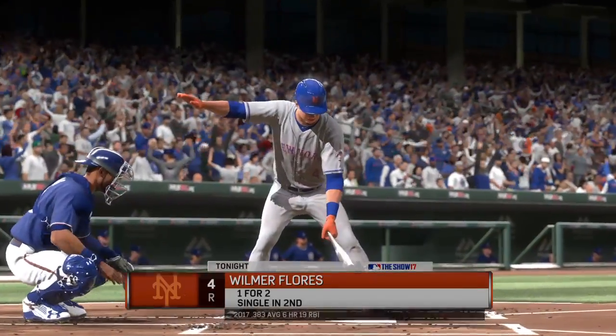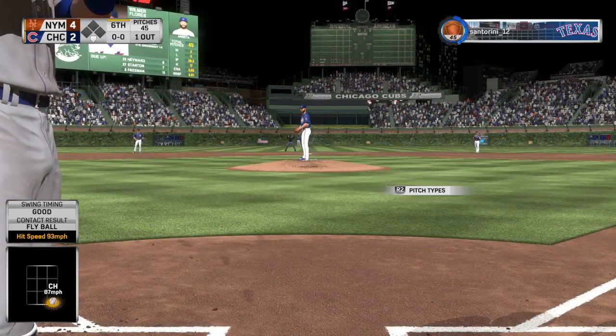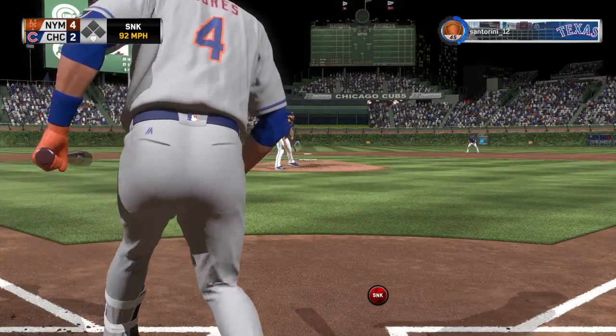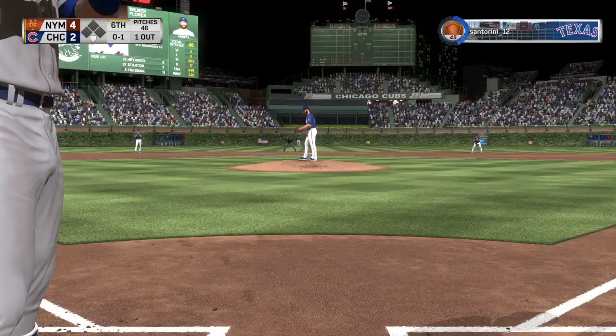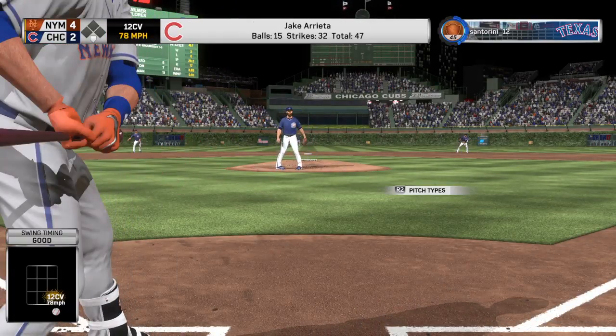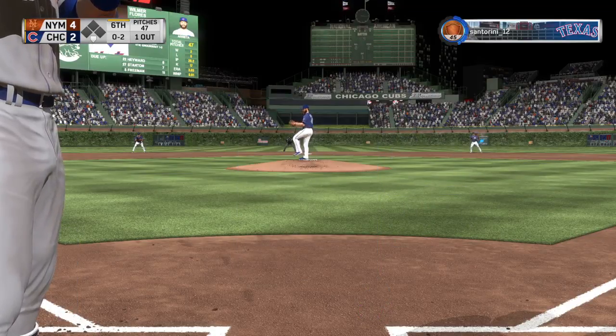Digging in to try it again. Wilmer Flores. 1 for 2 on his line so far in the game. Here's the first pitch to him. Oh, and just a miserable effort there. It's 0-1. Wow, that's a little bit of a surprise. You don't see too many ugly swings from him. He's having such a great year. You think he's on most things all the time. Swing and a miss here, and he's behind in the count now, 0-2.